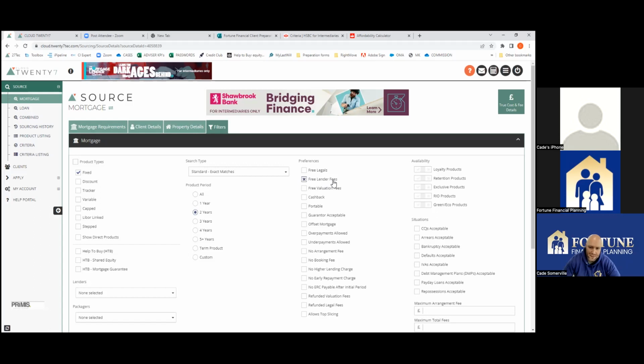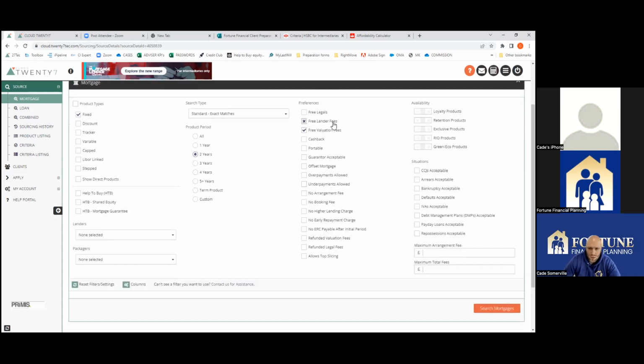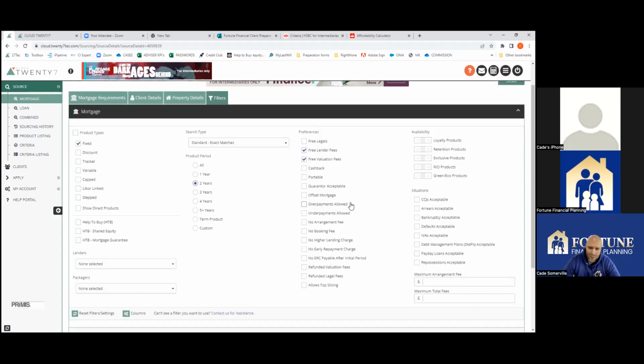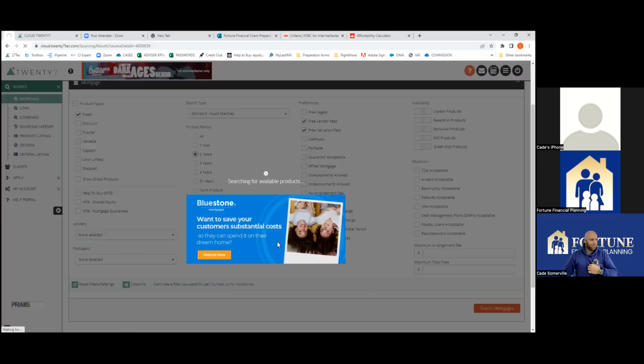That's fine. I'm going to click here, free lender fees, which means the lenders won't charge any fees. And also, because you told me you didn't want to pay a fee, it's likely that you won't want to pay a valuation fee either. So I'm going to tick that as well. So I've got those preferences. So what that's now going to do is filter out all the lenders, all the products which have a product fee applied to them. So this is referred to as an arrangement fee, a product fee. Different terminologies are used for it. So I'm now going to hit search and let's see what comes up.